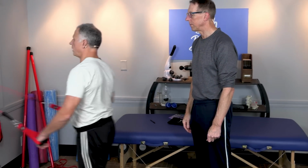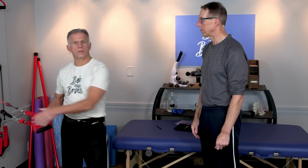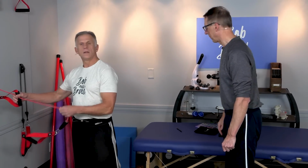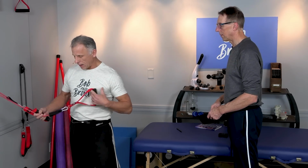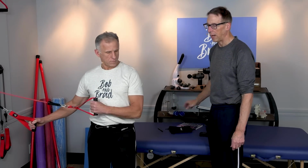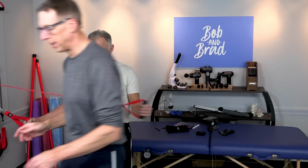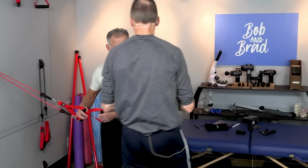And then after you do 10 of that, with this exercise you do need to have a stretch band, or you can use a weight and lie down on your side. I like to do it standing just because it's more functional. And sometimes we have you grab a towel and put it underneath your arm. Yes. Keep your arm in the right position.